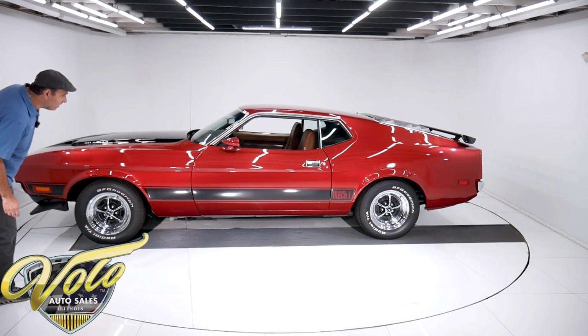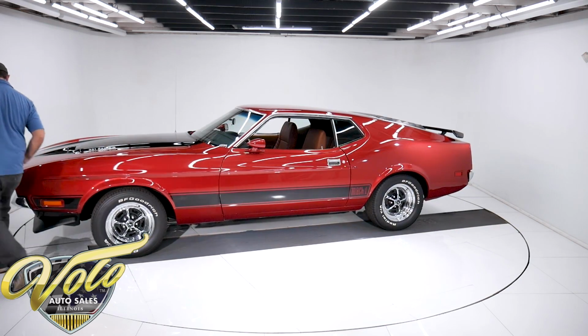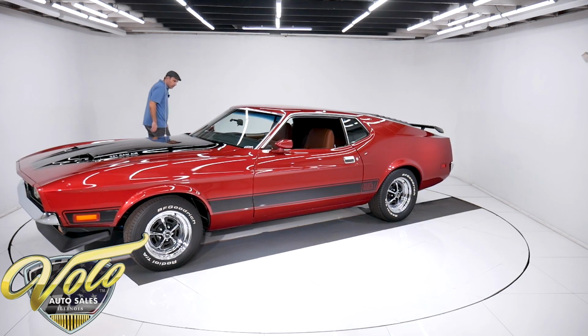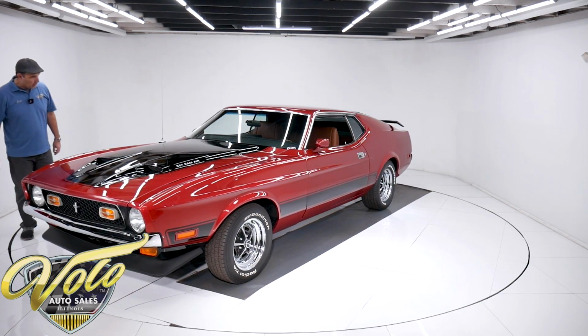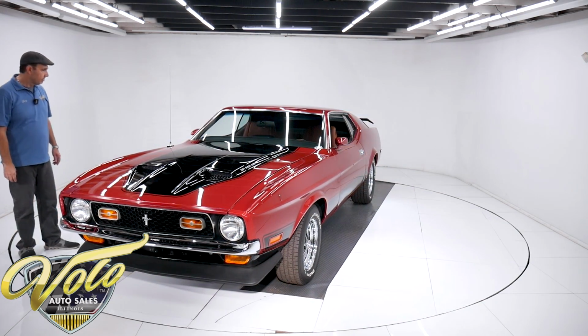The first time around, I think I seen there's some nicks in one of the decals. Let me look for that real quick before we go to the interior. Yeah, back here on the quarter panel, the top stripe has a little chunk missing out of it. So, why don't we open it up? Got a nice custom interior I'm going to show you.